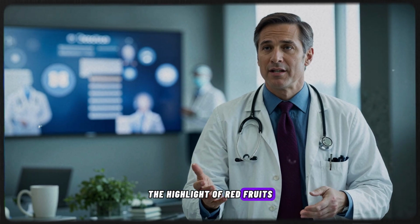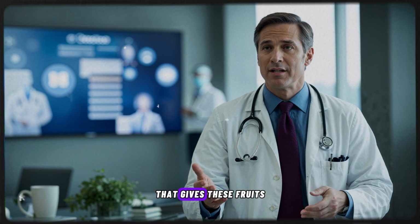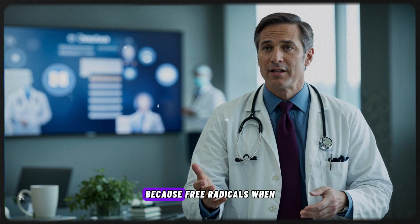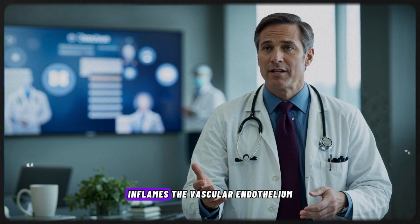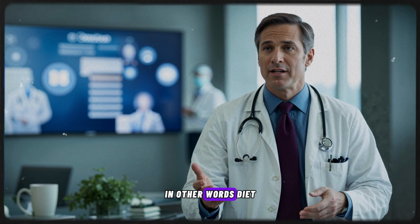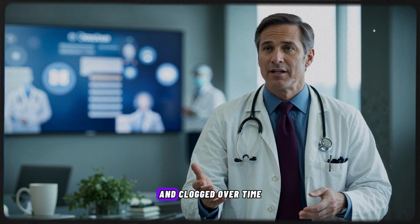The highlight of red fruits is their high concentration of anthocyanins, a type of flavonoid that gives these fruits their vibrant and intense colors. But anthocyanins are not just for beautifying fruits. They play a vital role in protecting cells from damage caused by free radicals. This is crucial for vascular health because free radicals, when in excess, promote oxidative stress, which wears down tissues, inflames the vascular endothelium, and accelerates the hardening of the arteries. In other words, a diet rich in red fruits helps preserve the youthfulness and functionality of blood vessels, preventing them from becoming stiff and clogged over time.